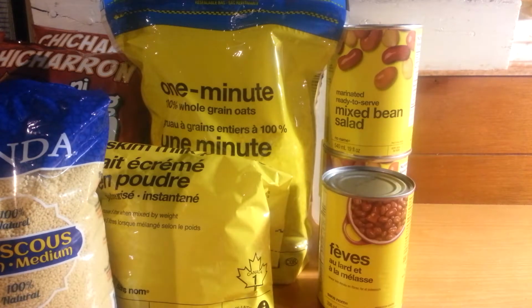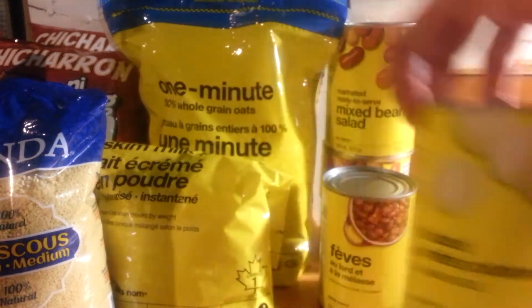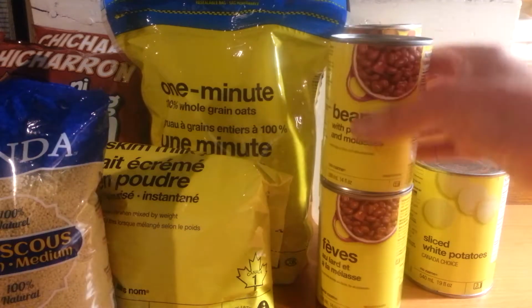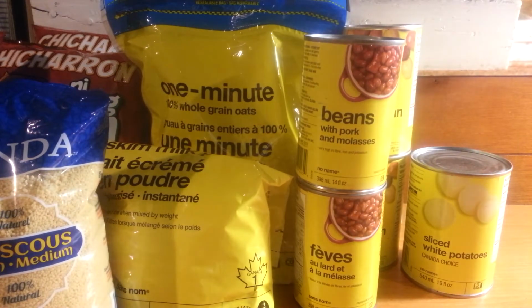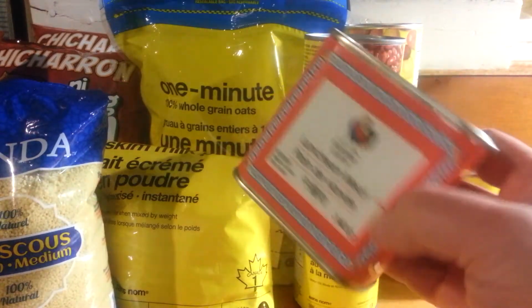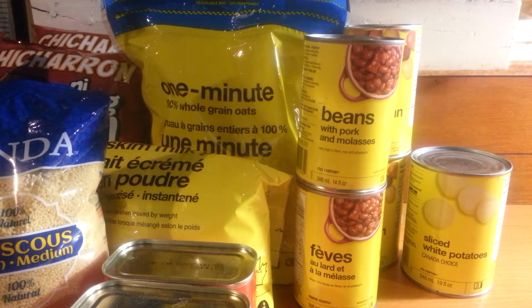The other thing is we've got some pork and beans. I got some dried sliced potatoes. Potatoes are a great source of vitamins and all sorts of things, so they're a great item to be stocking up on. They are actually considered a bit of a superfood. So we got some more beans there with pork, and we got a good old luncheon meat, which is $1.37 a can. I picked up 6 cans of those.